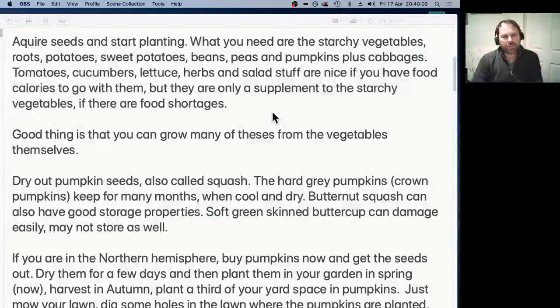So dry out your pumpkin seeds. Whenever you open a pumpkin right now, wherever you are all around the world, you need to be saving the seeds out of those pumpkins. Pumpkins are a really easy way to grow phenomenal numbers of calories. Potatoes, of course, are the hugest winner.